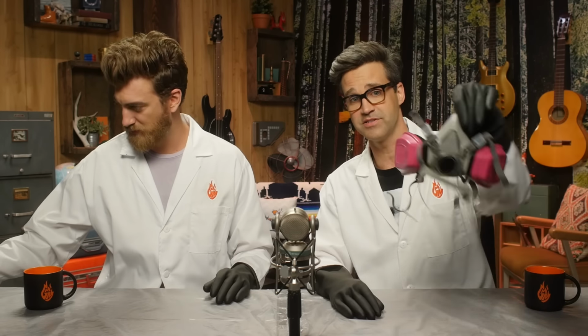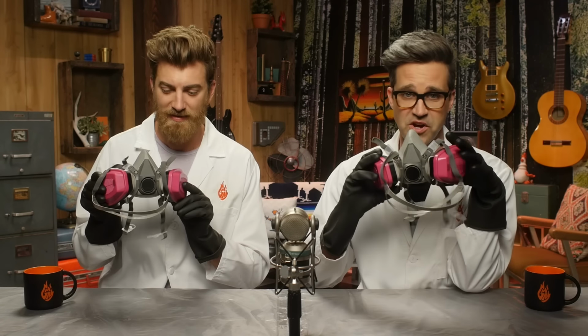And okay guys, little warning up top. This stuff is very strong and not safe to inhale a lot of, so please do not hover over jars of nail polish remover at home. In fact, to protect ourselves, we will be wearing these respirators. Yes, let's do this.